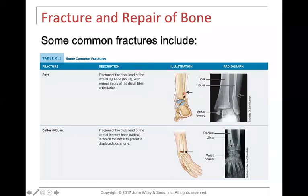A Pott's fracture is specific to the distal ankle. And these terms are just important to know because if you're getting into nursing and healthcare, when you see the word Pott's fracture, you'll just know, okay, it has something to do with the foot or the ankle. When you hear Colles fracture, you know it has something to do with the wrist.